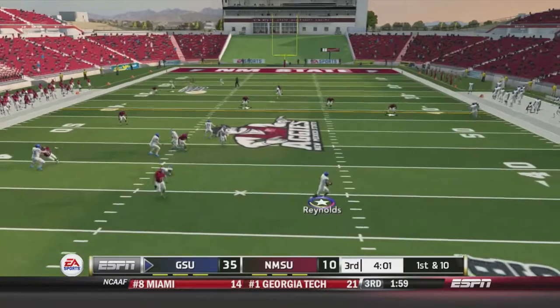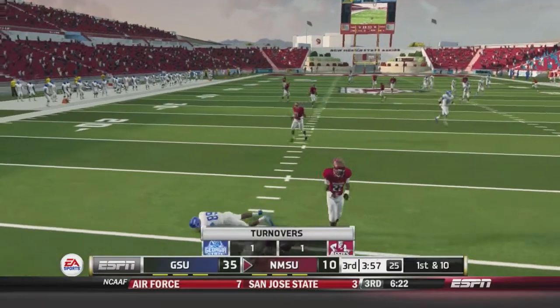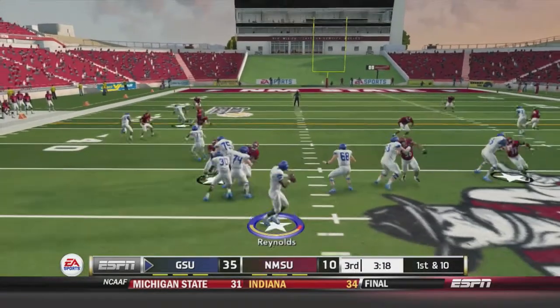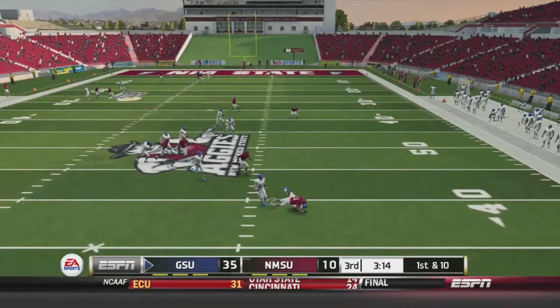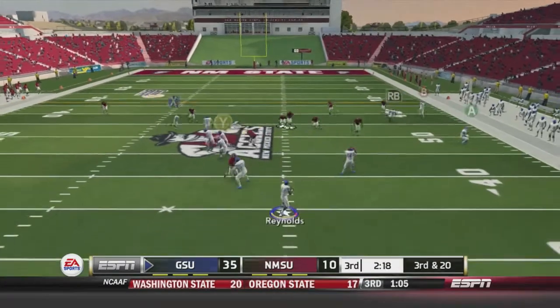Reynolds back to pass, scrambling out to the right, sets, fires deep here. Wide open David Bailey, but it's undercut. Will Coxon there gets the interception for New Mexico State, but they would not be able to do anything with that turnover. Georgia State takes over. Reynolds back to pass on the same exact play here, trying to fire deep, but he cannot get the pass off. Sacked for a 16-yard loss. 3rd down and 20 now.